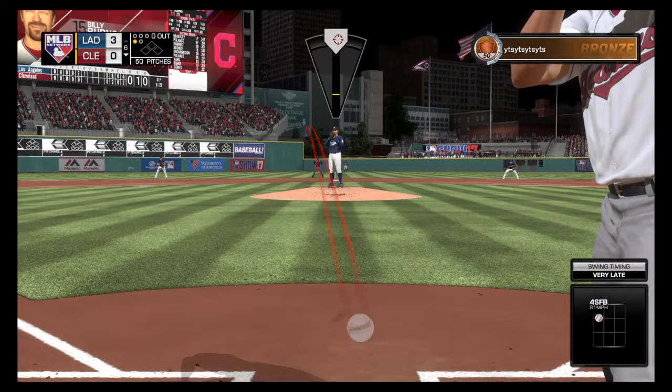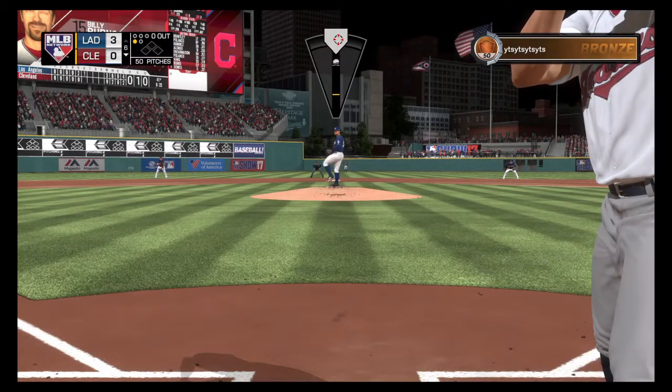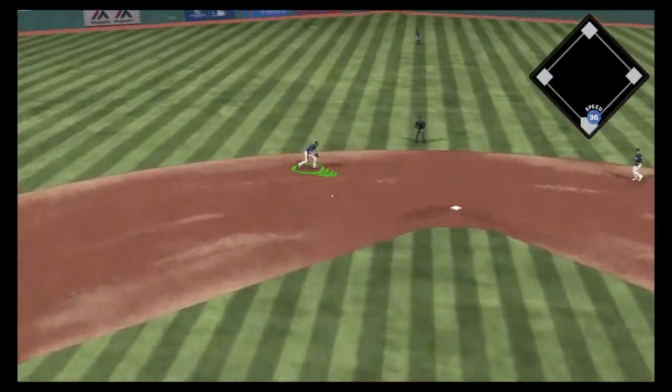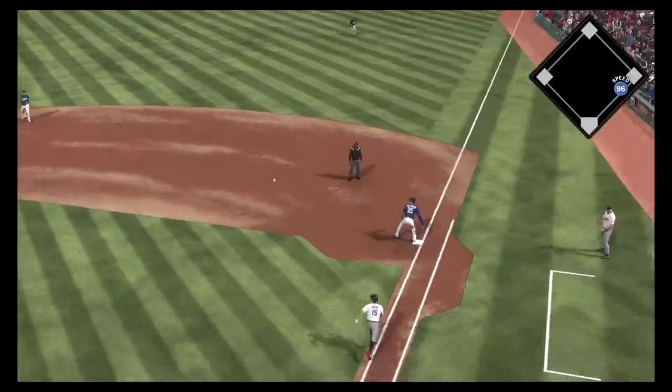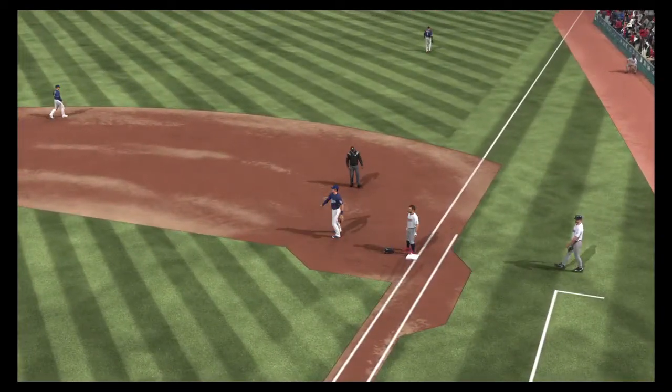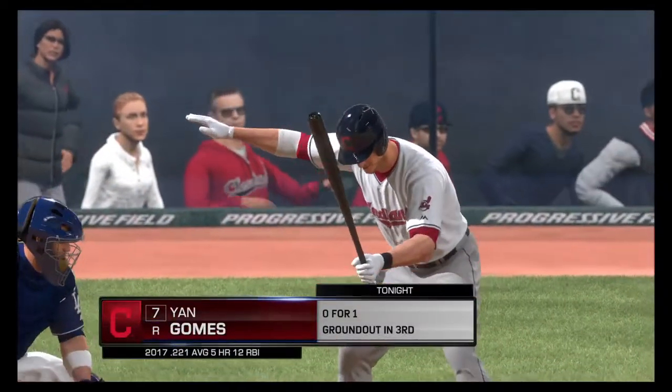Well, it's been a good outing so far, but he hasn't really racked up the strikeout totals that you might think, Dan. Yeah, but for him, Matt, he's more of a pitch-to-contact kind of guy, and obviously it's working so far, and the way he pitches, it really keeps his pitch count down. A quick out number 1.